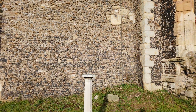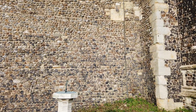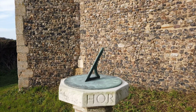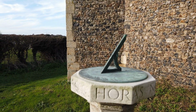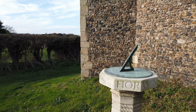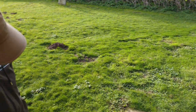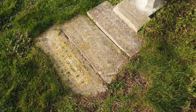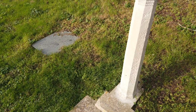Okay, so we just put this on the scan a little while ago, and it's quite interesting. It's a sundial. I think it's a remembrance one, isn't it? Yeah, I don't know who this chap was, Alistair Simpson, but he was obviously quite an important person. But such a well kept graveyard, isn't it?